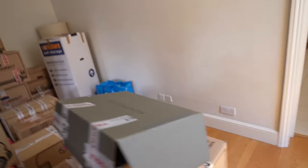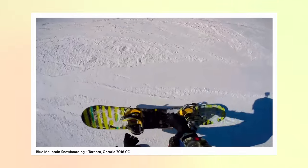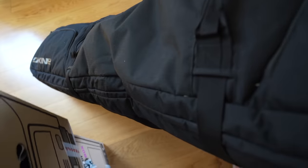Okay, time for me, time for my stuff. And I think I'm gonna start with my snowboard over here and then we'll do some clothes. All right, big man. Wow, can't believe I actually have space to roll this in this house instead of just carry it everywhere.